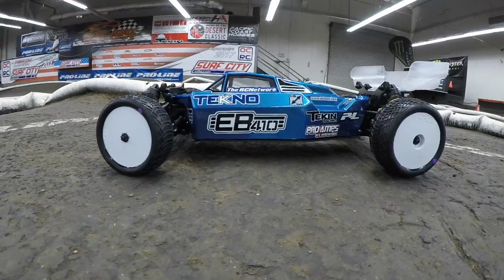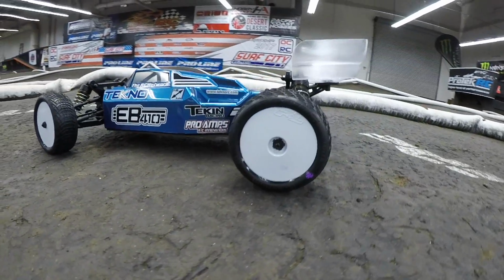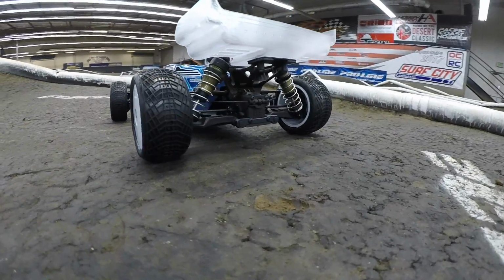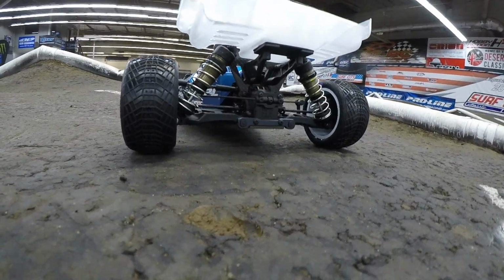Putting the grip down to this clay track is a fresh set of Proline Positron tires. And controlling everything is the brand new Futaba 7PX radio system.